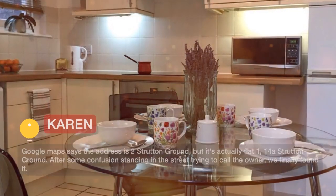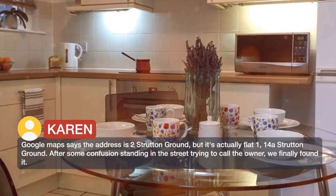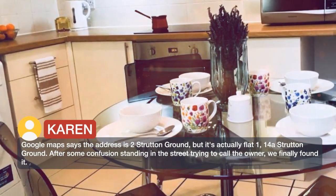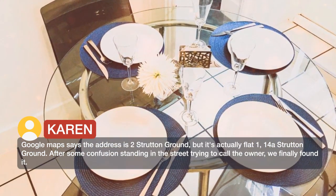Google Maps says the address is 2 Strutton Ground, but it is actually flat 1148 Strutton Ground. After some confusion standing in the street trying to call the owner, we finally found it.